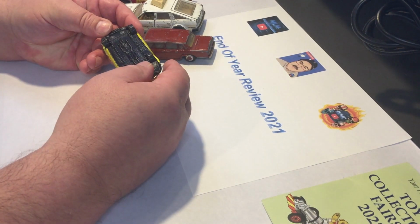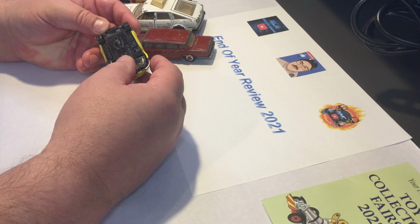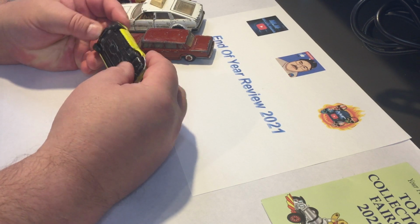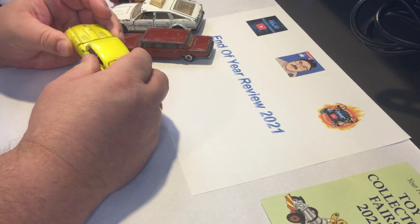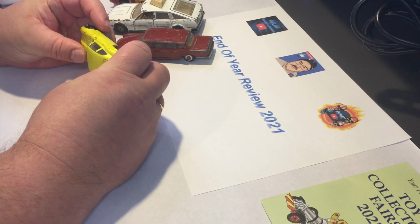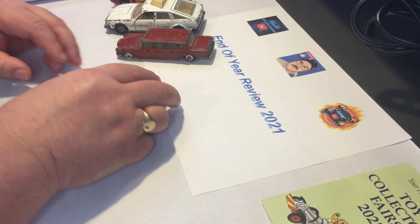We've got a Corgi Toys V12 Jaguar E-Type 2+2. Nice. Got a bit of the window missing, so we can replace that. Bit of the bumper missing. We'll replace that.